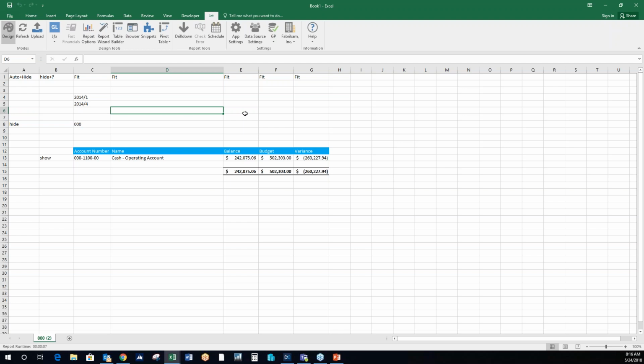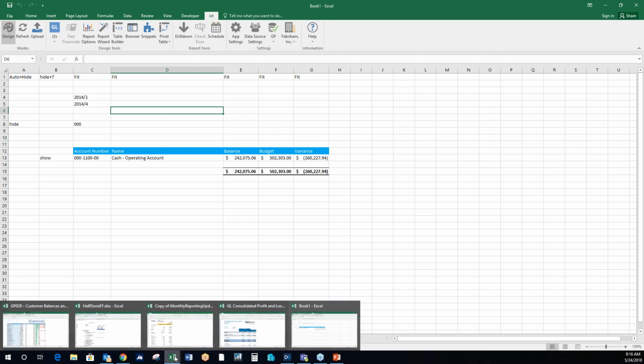And since this is a read-only tool, the idea of unlimited viewers is pretty nice because you can send this to folks who maybe just have rights to your data, but maybe they're not an actual GP user. They can still refresh that information. So that's one example.